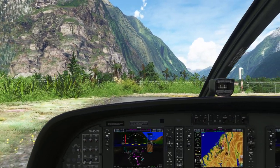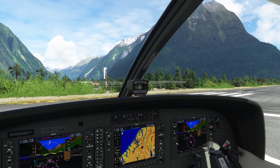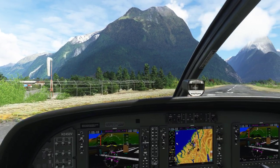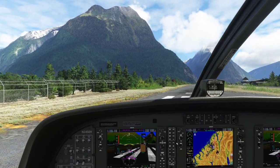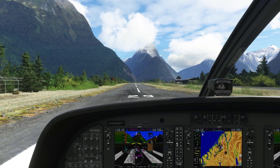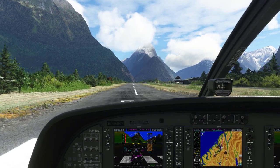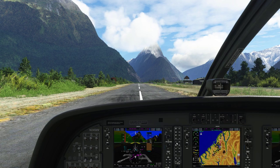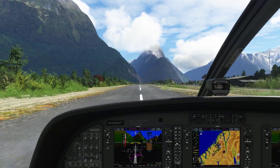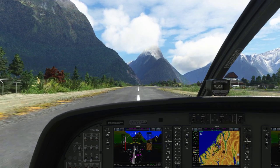We'll fly out probably at maybe 1,000 feet, something like that. It's a very short flight. Might as well stay low, get some scenery. All right, here we go. Make sure our torque stays within the red line. That looks good.